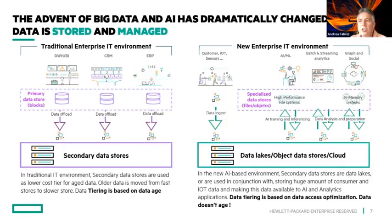You can imagine secondary data storage as a way to manage data on a lower cost system. In the past it was tape, now we have object or different kinds. But the concept is that the data moves from the upper layer to the lower layer, so north to south, and the tiering is based on the data age.